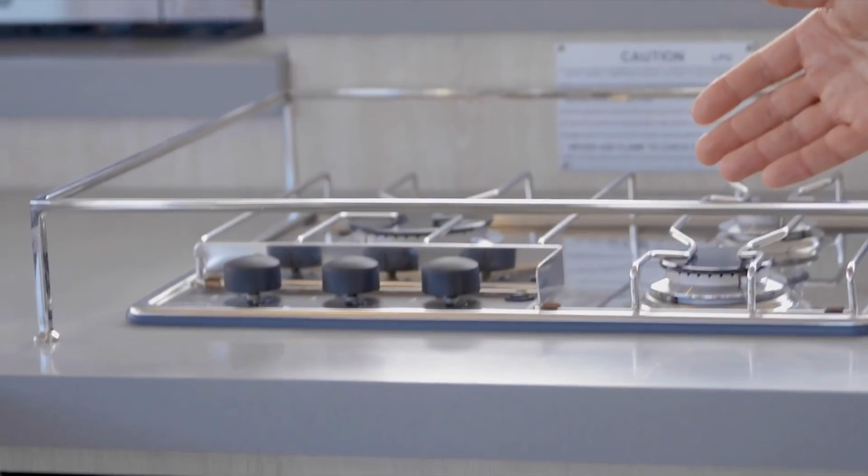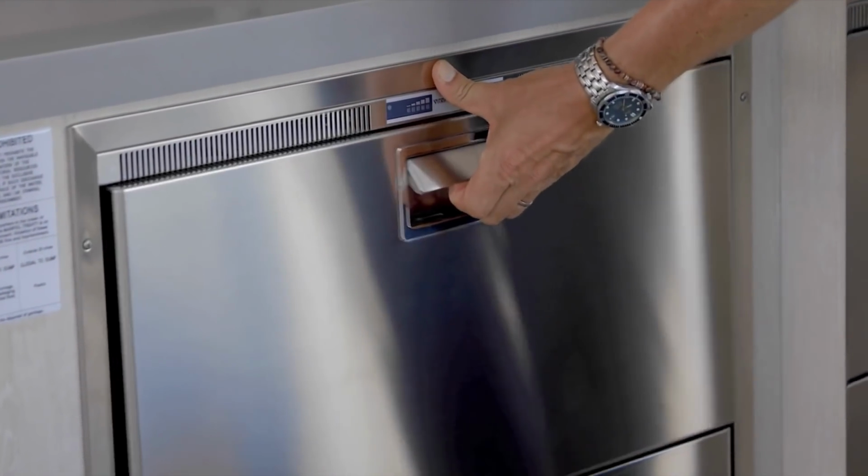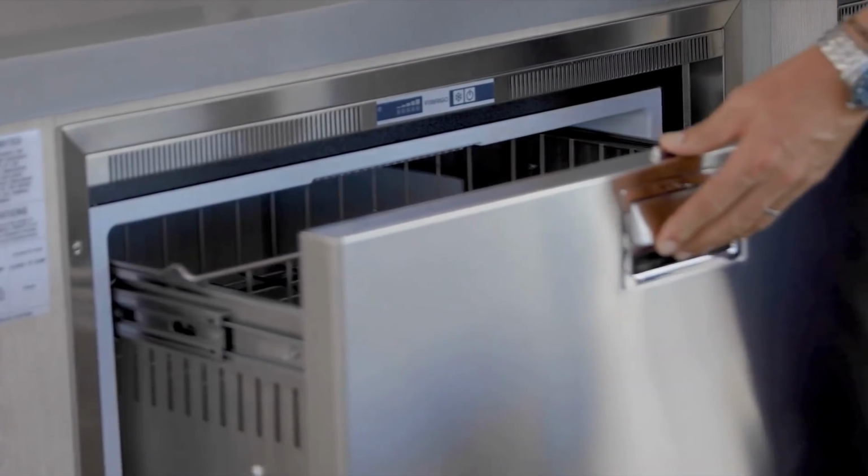We do. Okay, refrigerator in the aft cockpit. This was pretty handy, just for storing drinks rather than having to go into your main food storage area. We haven't gone for the ice maker, and the boat obviously comes standard with a fridge and a freezer inside.